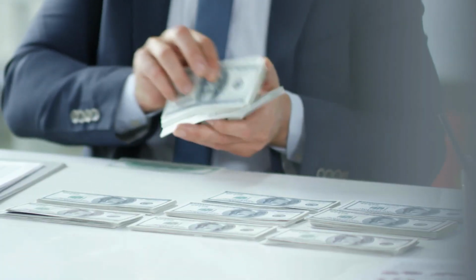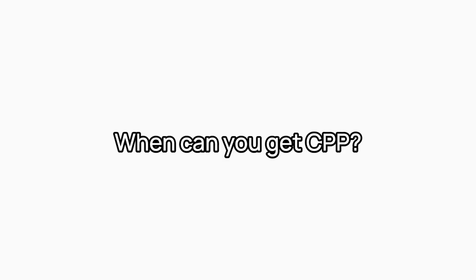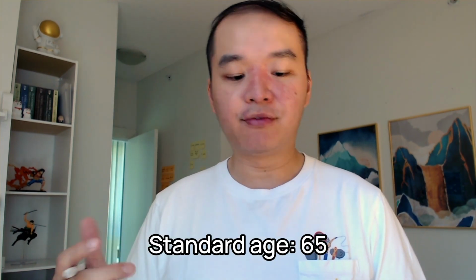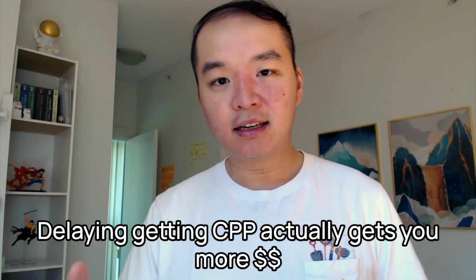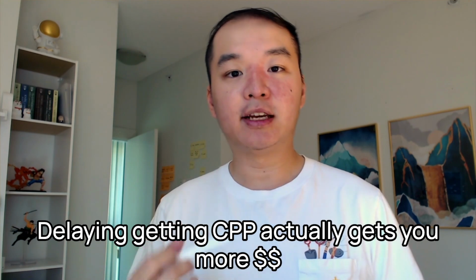Now, the CPP provides monthly income to you when you retire if you have contributed during your working years. So when can you get CPP? You can get CPP as early as 60 and as late as 70, and the standard age is around 65. And delaying getting the CPP will actually give you more CPP. I'll give you the calculation as well.